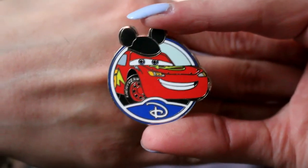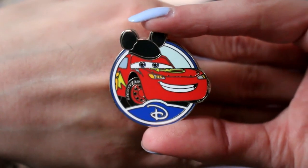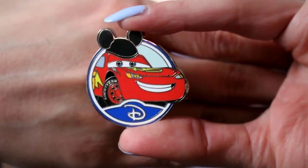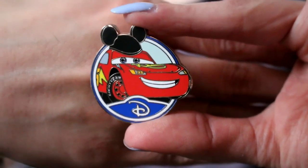I still have to see the third one. And we're going to Cars Land in July, which is why we watched them finally. And I really enjoyed them, especially the first one. And then third, he's wearing little Mickey ear hats.